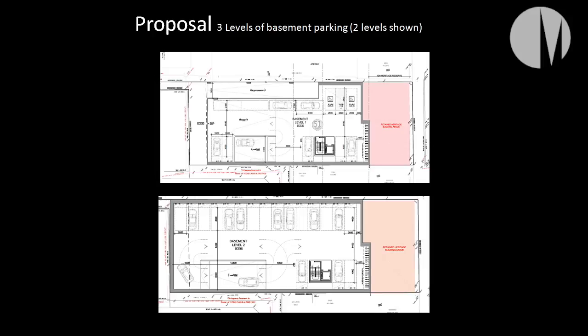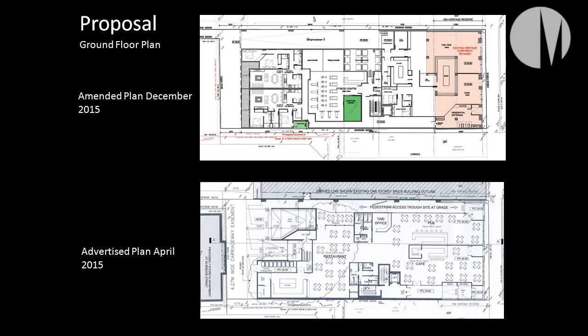This is a typical car parking layout, which shows that the car parking and the basement has been removed from under the heritage building, which was a concern in the previous decision. This is the revised ground floor. The main change here includes the reduction in the tavern space, introduction of 2 dwellings facing the lane at the rear, and introduction of a new fitness centre for the use by the future tenants.